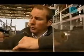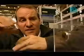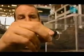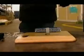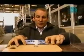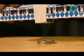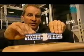Maglev trains are all about magnets, and magnets have two poles, north and south. And when the facing poles of each magnet are the same, like in this instance, north, north, they repel. Like so. The Japanese JR Maglev system uses this force to lift their trains. Magnets on the train face magnets with similar poles on the track, and the train rests on the repulsive force as if it's sitting on an invisible cushion. Like so.